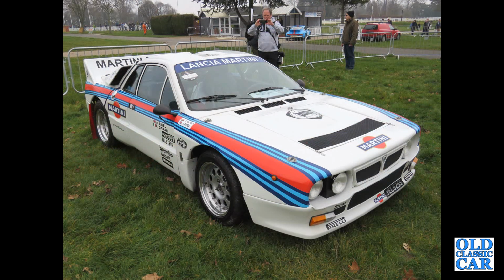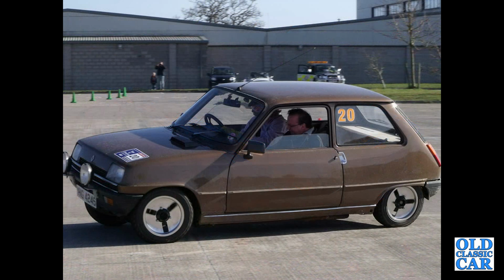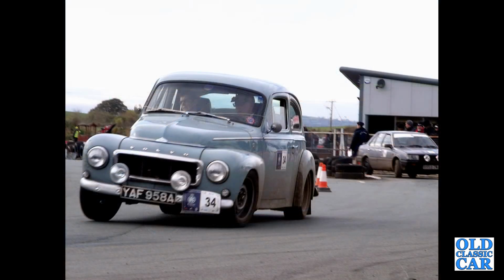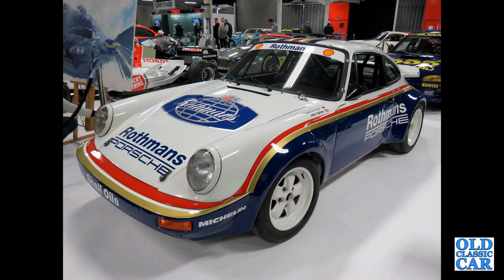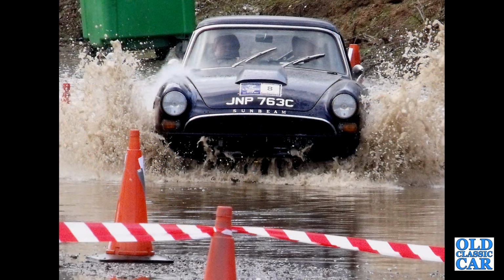Now this is a Lancia 037, the Lancia Rally 037. Is it a real car or is it a tribute car? Perhaps you could let me know in the comments. This is definitely real. A very road-going Renault 5 on Gordini alloy wheels. There's a Volvo PV with a Datsun in the background, or a Nissan. And a Rothmans Porsche. Rounding out this part 1 section of rally car photos, a Sunbeam Tiger.